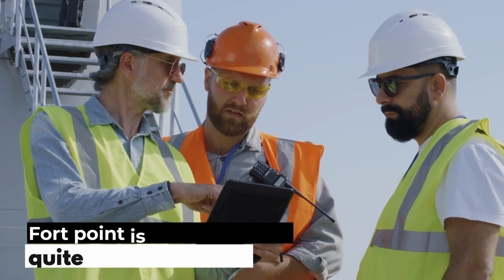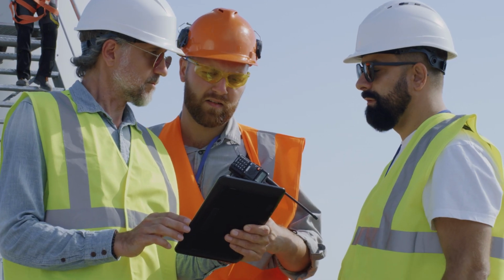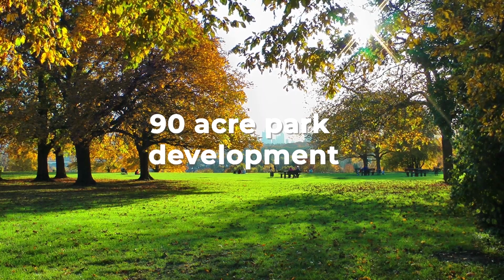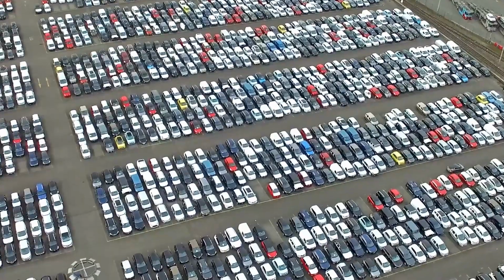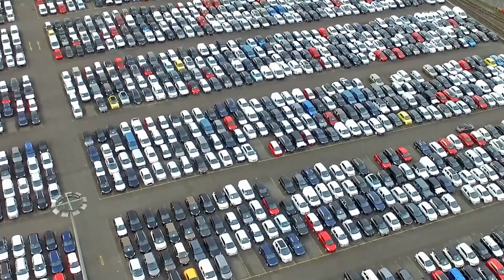Now, one of the reasons why I'm very, very high on this neighborhood is Fort Point is actually going through quite a bit of change. There is some development going on, but probably one of the coolest aspects of Fort Point that's ongoing as we speak is an approximately 90-acre park development within the neighborhood, right? As I said earlier, if you walk through it right now, the neighborhood still has that old industrial feel, but what I love that the city is doing is adding a ton of green space. In this 90-acre project, they're taking essentially occupied parking lots, some older commercial buildings, leveling them and creating open space.